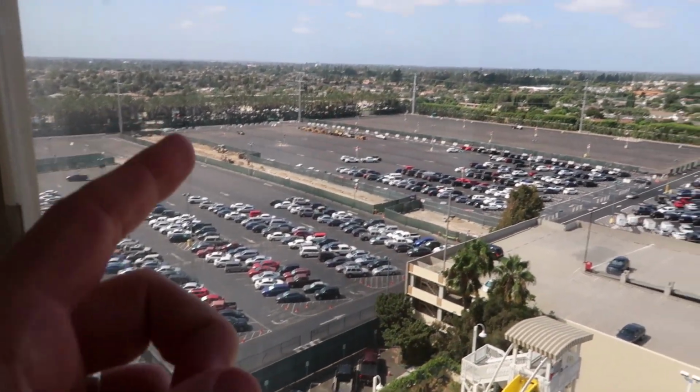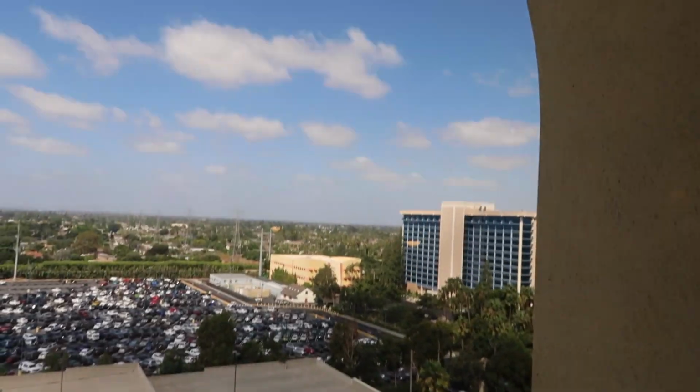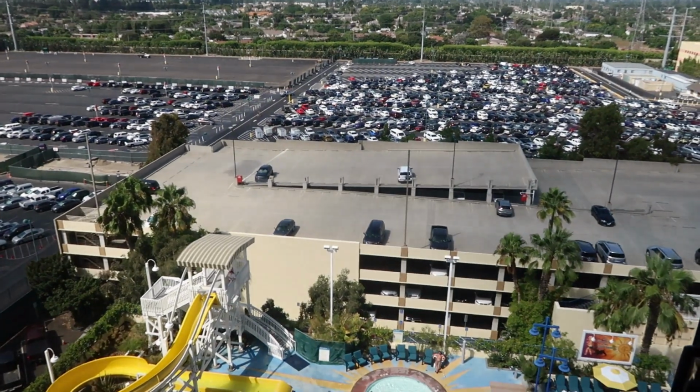Lots of parking. Parking lots over there. You can see a little bit of Disneyland Hotel, I think, over there. We have our water slide, hot tub, and pool. One thing we do want to mention is that we actually slept here last night, so this is the morning after. And lots of noise from those cars right there. When they beep, you hear it. And we're not sensitive to noise usually, but that was pretty loud.